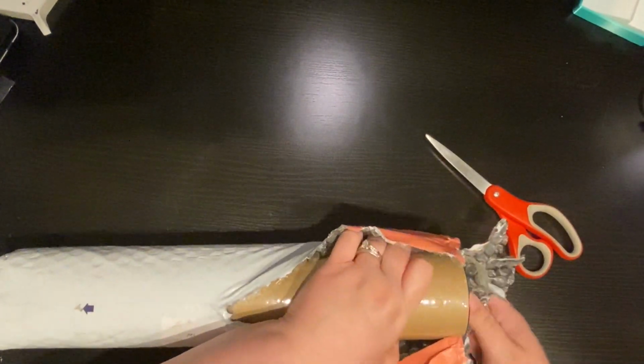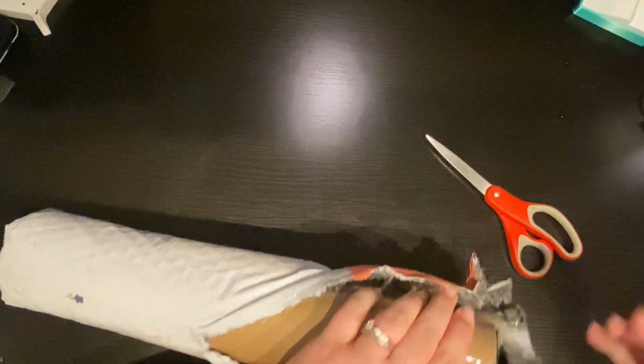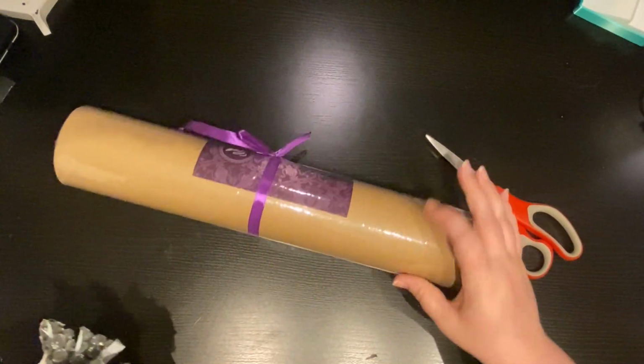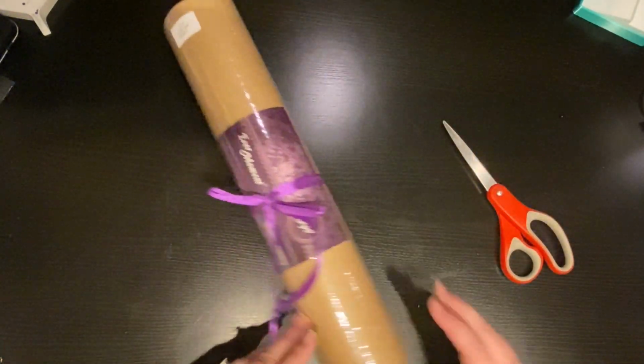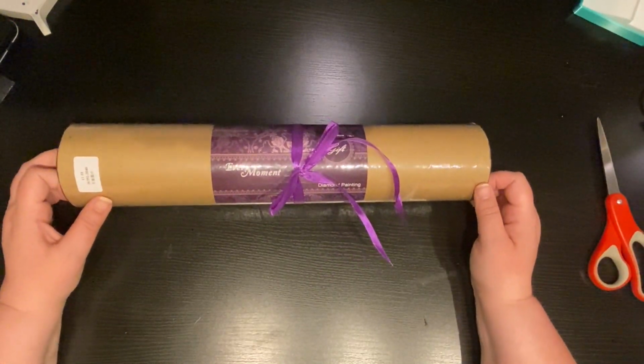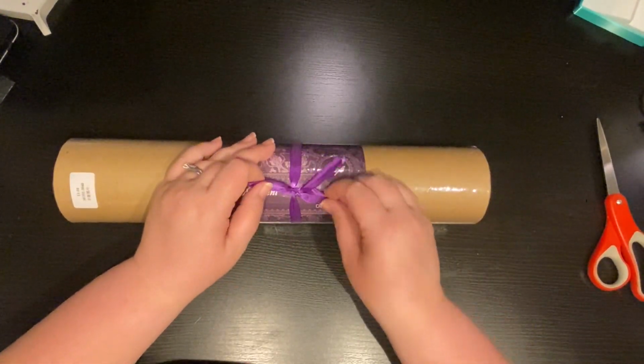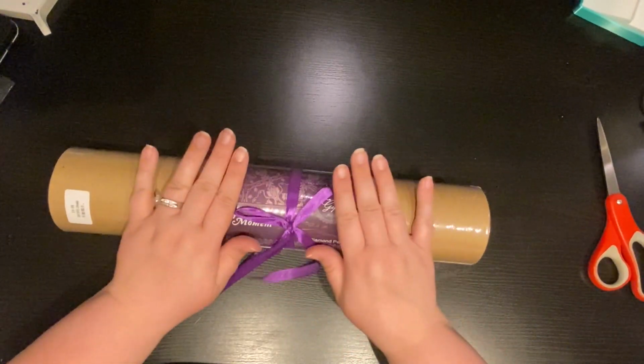And I've seen tubes before get broken and everything inside is still perfect. So yes, it is an EverMoment. And what I like about them is they understand about mystery painting. So it's pretty simple to talk with their customer service over there. EverMoment, oh my goodness, is amazing.